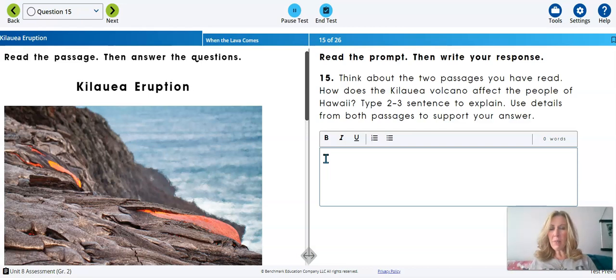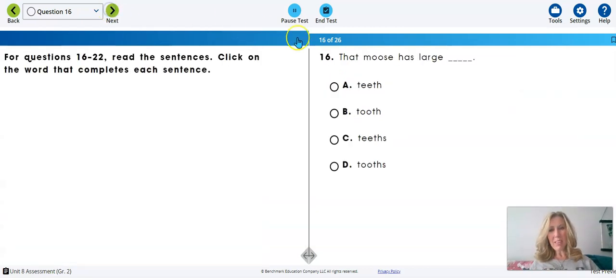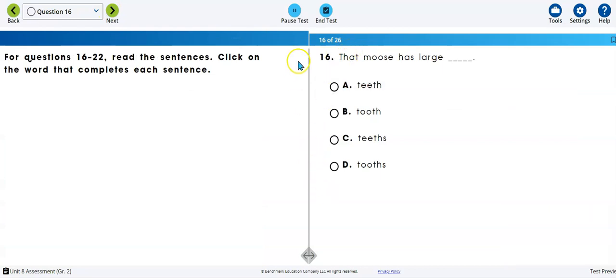And all the activities I give you in Google Classroom, I always say the same thing. So really, even though this is a test, it shouldn't be such a challenge because it's like what we do every day in our learning. We read, we answer questions, we respond. All right? Question 16, here we go. Here's our skills. That moose has large teeth, teeths. Sounds like irregular plural nouns to me.